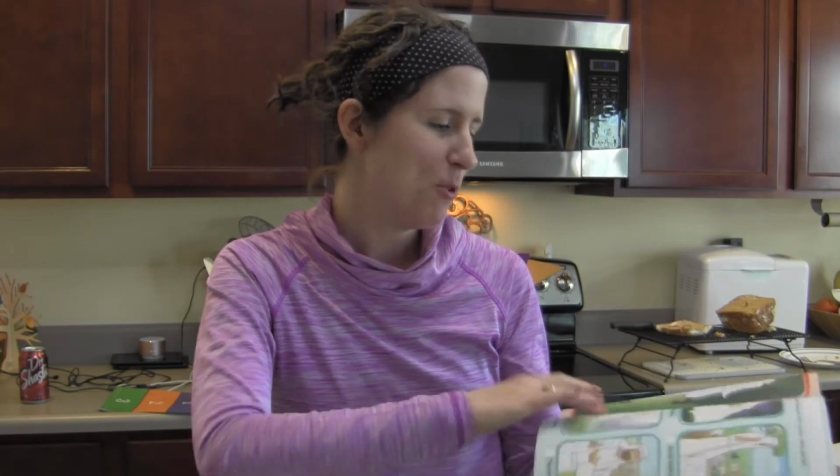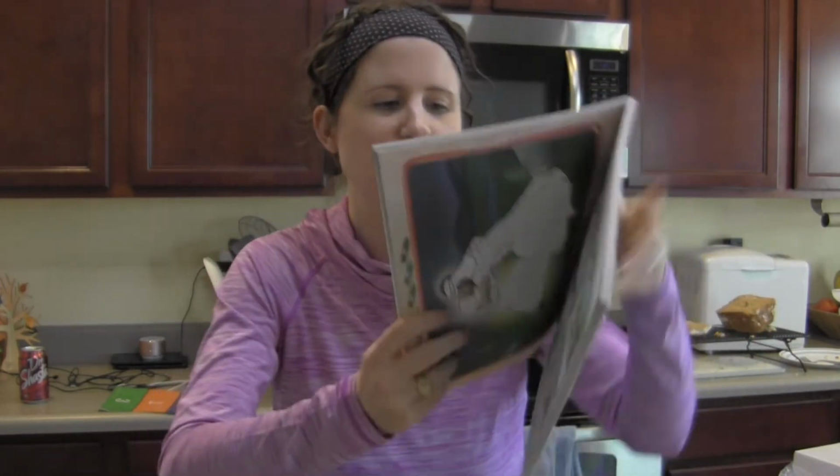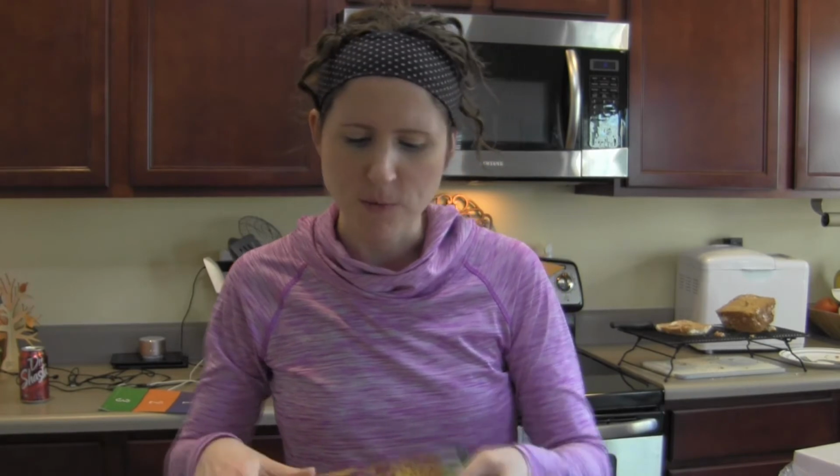But the Bible, this looks very similar to what we have in K-5. Some little Bible coloring sheets and worksheets and mazes and that kind of thing. So that looks a little bit harder than what we've been working with.